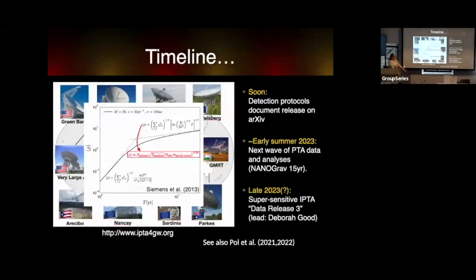Now I'm showing this plot from Javi Siemens back in 2013, showing how bright we would expect to detect a gravitational wave background or any type of shared common signal at a particular slope. And that is where this detection statistic comes from, and that scaling.